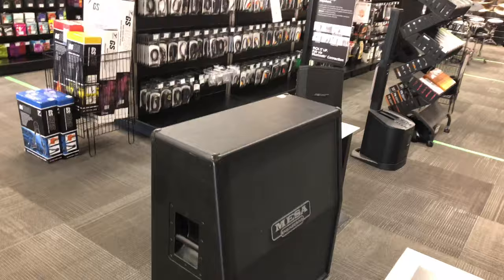Oh, just a random 412 Mesa cab, because why not? All right. Pretty cool stuff. Oh, cables. Well, there you have it, folks. The Belleville, Ontario location of Long McQuade, servicing all of Canada and internationally. Why not? We'll go with that.